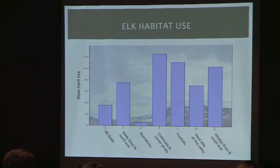And as Philip was saying earlier, we'd really like to do more research on how these elk are moving and what sort of movement we have outside of the ranch, because that's really what it's all about. Our elk are not here all the time, so we need to learn more about them.